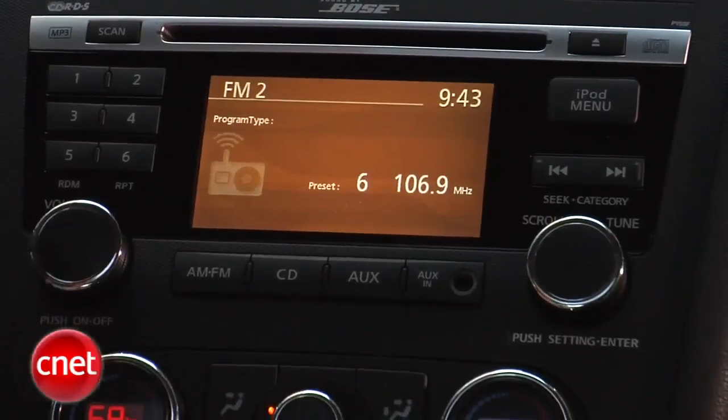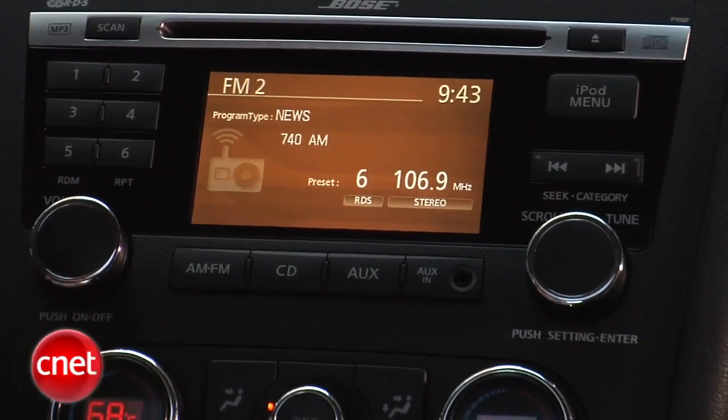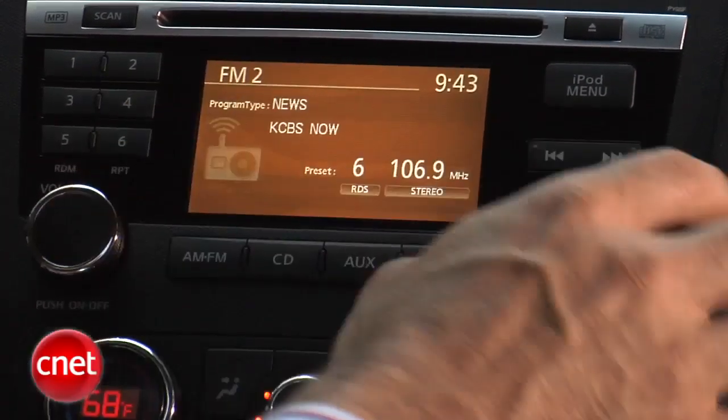Now, you can also tell the output side of this guy's upgraded. We've got the Bose branding up here. 9 speakers around the cabin when you go to this upgraded audio system. And this guy also has RDS, the radio data system, that'll show you what you're listening to, station, track information, what have you, for stations that are putting that out. The base unit doesn't have that.